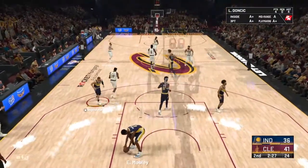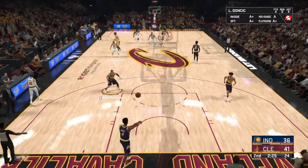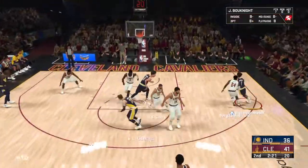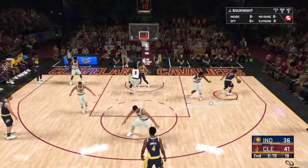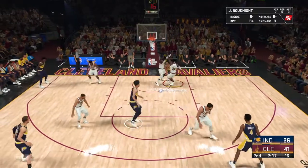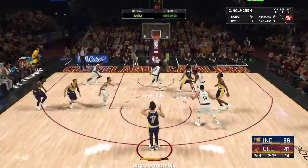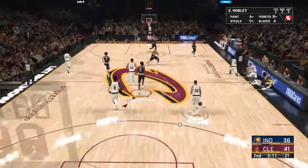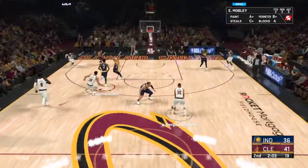DeAndre. And it's Hunter with the jam. Got to be aware of Hunter, especially when he gets up at the rim. That guy's got some size. Here's Book Knight. Takes a wide three. Rebounded by DeAndre Ayton. Cleveland leading by five.